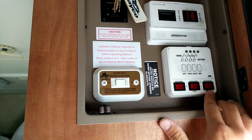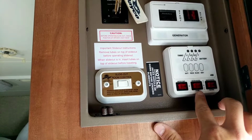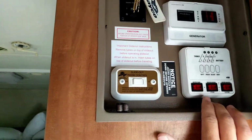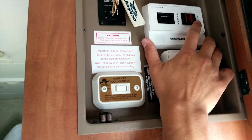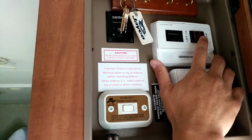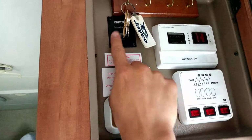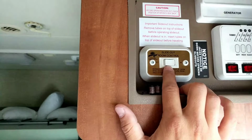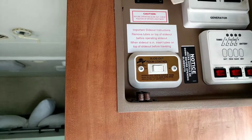Here, if you're not hooked up to anything, you're gonna use LP gas for your hot water. Give it about 15 minutes to get warm. Right here is your generator. You wanna hold the stop sign for approximately 30 seconds, and then you'll wanna hit start. Don't worry about this. This is your slide operation, out, in. So that's all you need to know here.